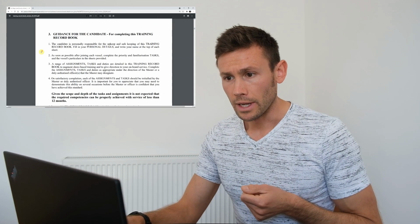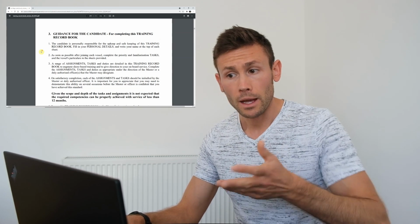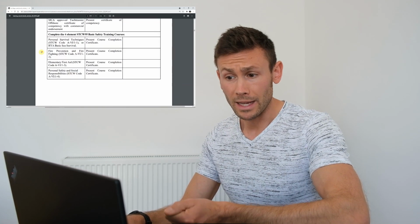Let's move on down now. Page 7, guidance for the candidate. I'll leave you to read that. List of requirements on pages 8 and 9. This is handy. Again, some more things that you can probably fill out here.